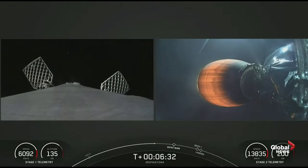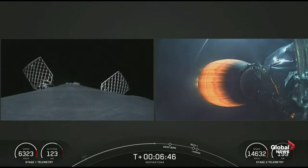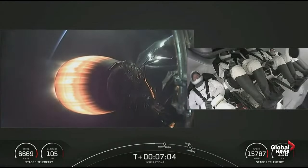About a minute left to go before the first stage performs its first burn. And on your left-hand side, looking at the first stage, you may see those white puffs. Those are the nitrogen puffs helping to steer and guide the vehicle. Dragon SpaceX, trajectory nominal. Basically, that is the attitude control. Dragon copies, for the vehicle as it makes its way back down to Earth.